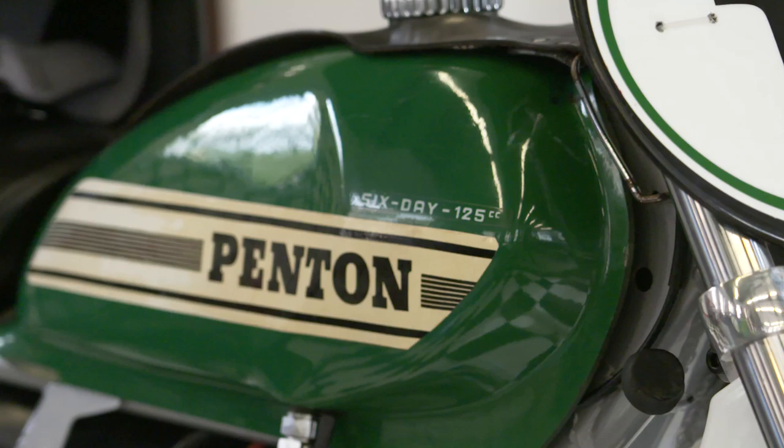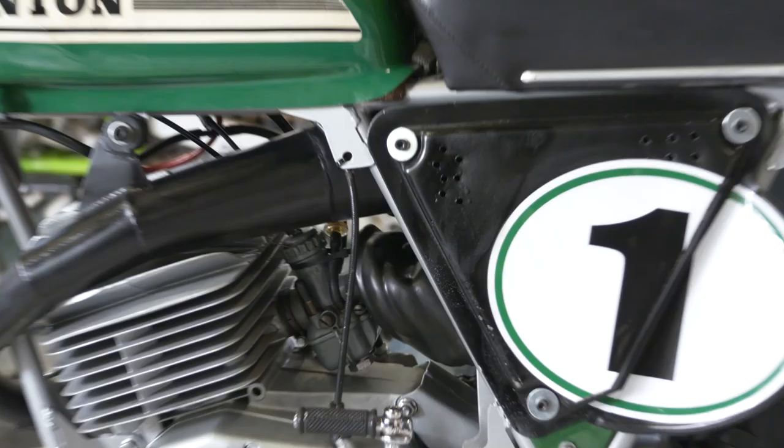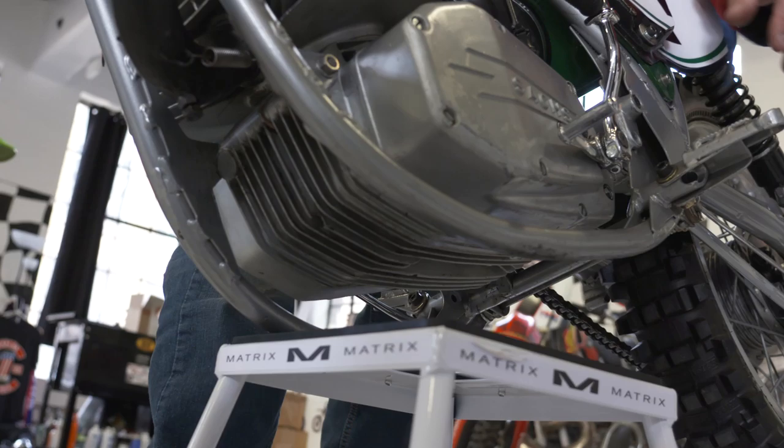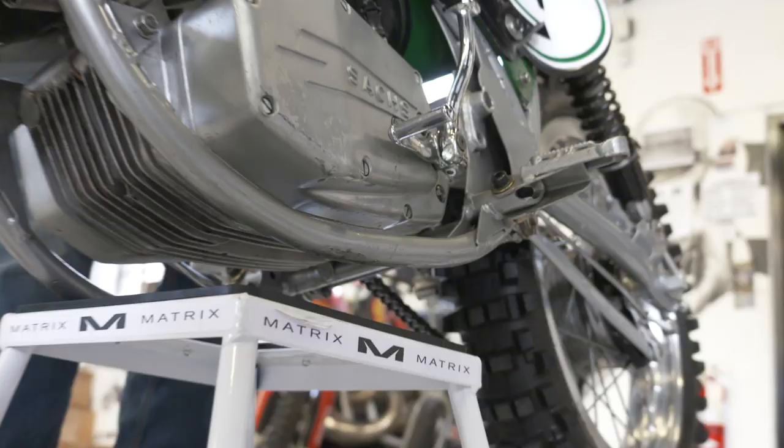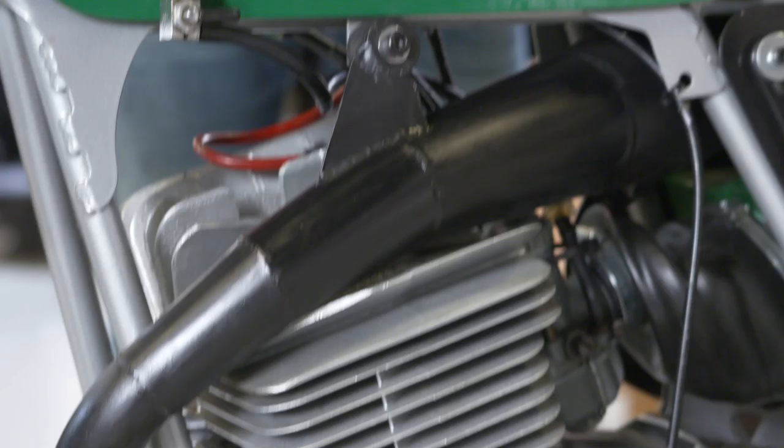This one's had a full frame-off restoration. If you look closely at the frame, the bottom of the frame rails are in pristine condition, which is the first thing I check for, because these are designed for being run on really gnarly off-road conditions. The frame rails are pristine. In fact, the entire frame is in pristine condition. It was completely dismantled. This is what they call a frame off restoration. The frame was completely sandblasted, primered, and then painted the original factory metallic silver color.